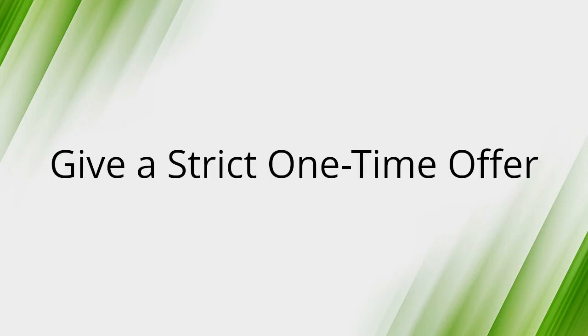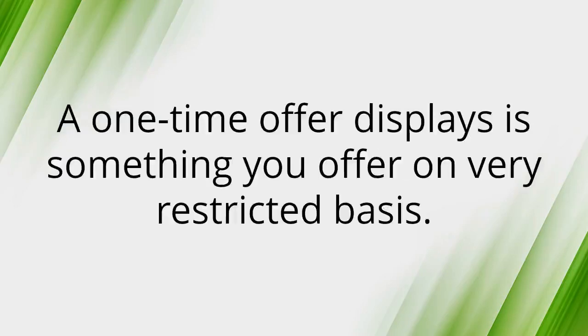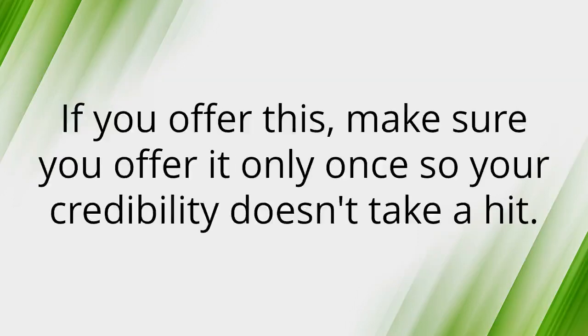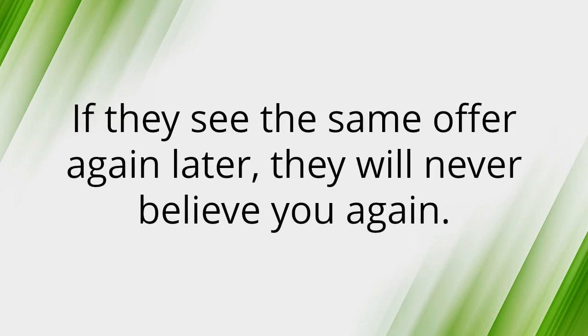Give a strict one-time offer. A one-time offer display is something you offer on a very restricted basis. It is a type of scarcity strategy which we discussed earlier, yet it is extraordinarily effective as it guarantees you will never see this offer again. If you offer this, make sure you only offer it once so your credibility doesn't take a hit. If they see the same offer again later, they will never believe you again.